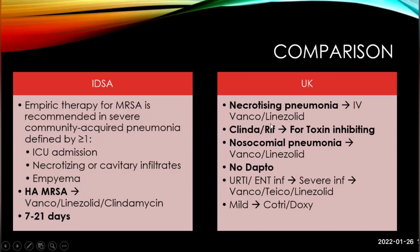And the UK guidelines give separate recommendations for different types of pneumonia. For necrotizing pneumonia, as we all know, you have to give an antitoxin agent. So along with vanco or linezolid, clindamycin or rifampicin can be added. In case of nosocomial pneumonia, again, vancomycin or linezolid is the treatment of choice. And again, no daptomycin in cases of pneumonia.